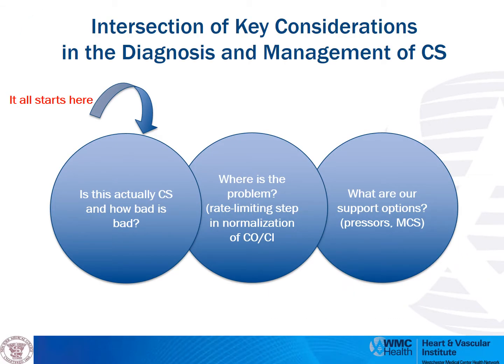It all starts with the key considerations in the diagnosis and management of shock. So obviously we have to determine, is this actually shock and how bad is bad? That is followed by, where is the problem? What is the rate limiting step in normalization of the output in the index? And this is where we're going next with several elegant studies by Dr. Kapoor, and you may have heard some of this already today.